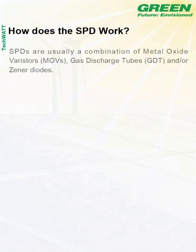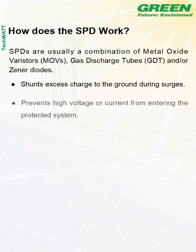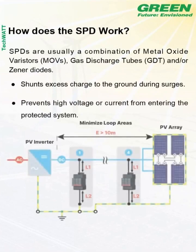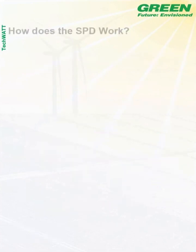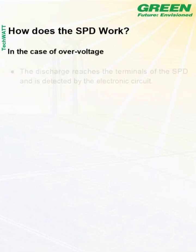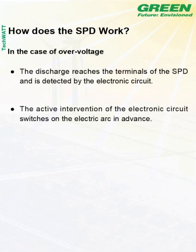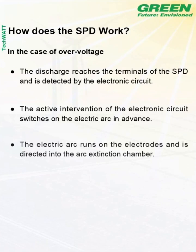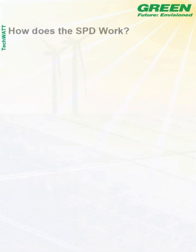How do SPDs work? It's a combination of metal oxide varistors, gas discharge tubes and/or Zener diodes. SPDs shunt the excess energy to the ground, preventing any damage to the equipment and components. In the case of overvoltage, the detection happens at the terminal level, which is detected by the protection circuit. This protection activates the electric arc in the system, then runs the electrode to be directed to the arc extinction chamber. A hot ionized gas then flows in, cooling the conduits to prevent any risk.